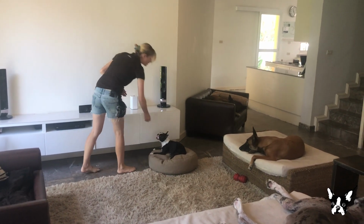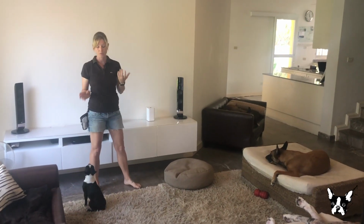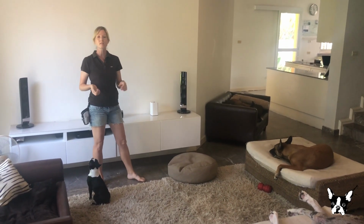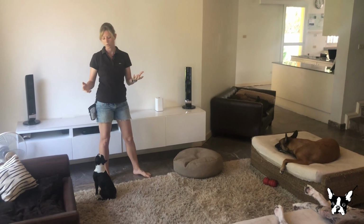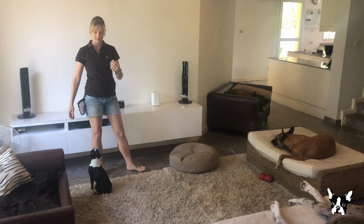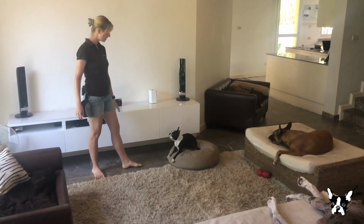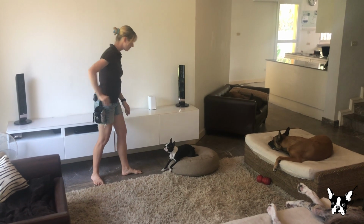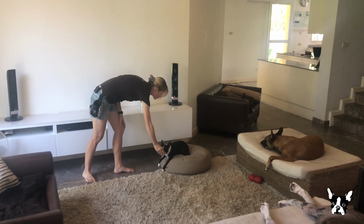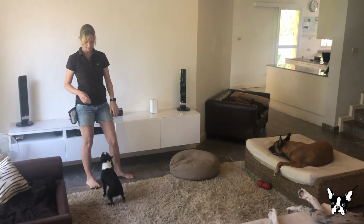Good job. Come. Good. When your dog is able to do it without a lure, you can start to introduce your command, like go to your spot. So you say your command first and then give the hand signal. Shauna, go to your spot. Super. And reward on the spot. Release and start over again.